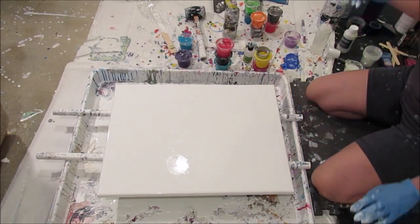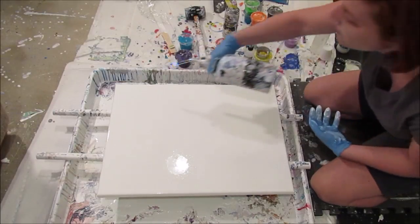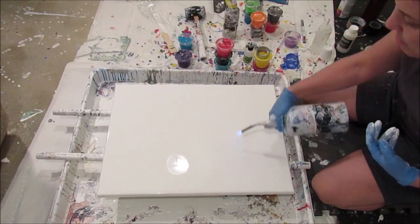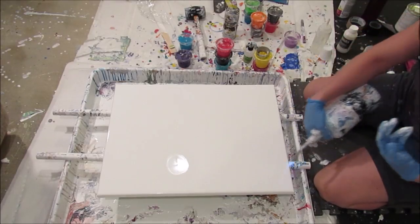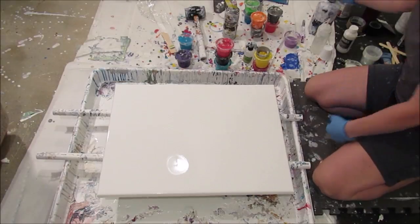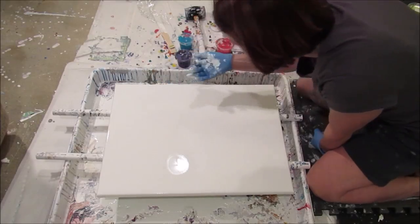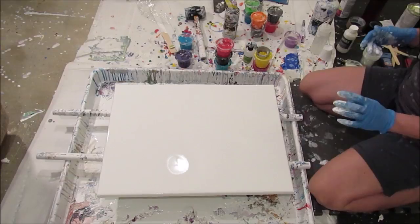Alright, I'm just going to torch out the air bubbles. It's cool to watch them pop. Except for that one, maybe that's not an air bubble. I don't know.